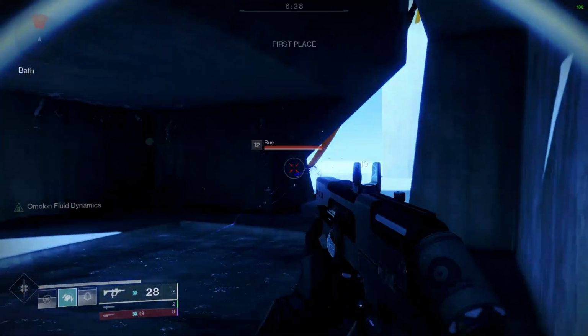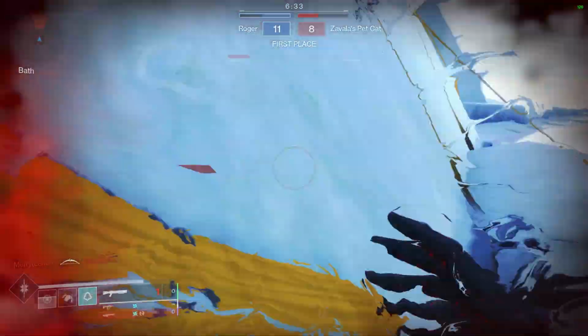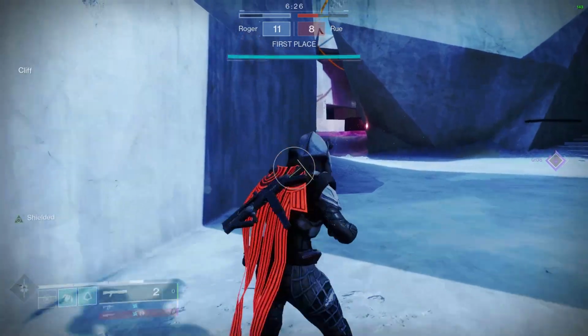Looks like they backed up a little bit. We can blink through this area. Oh, I frickin' meleed a second time instead of shooting my shotgun a second time. That was so foolish of me. Could have easily had him right there.